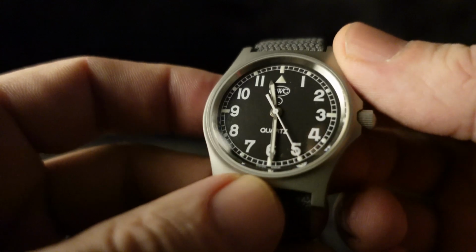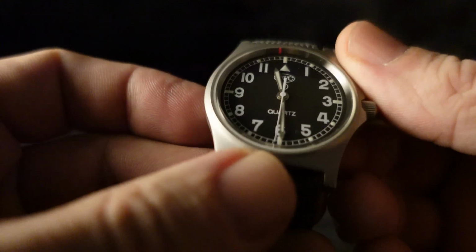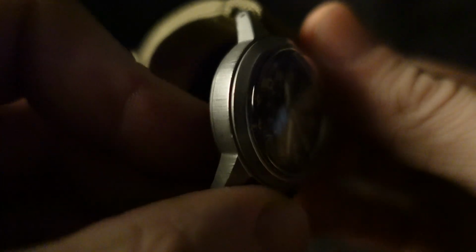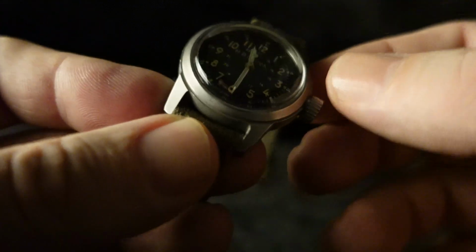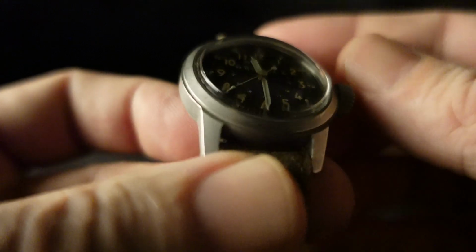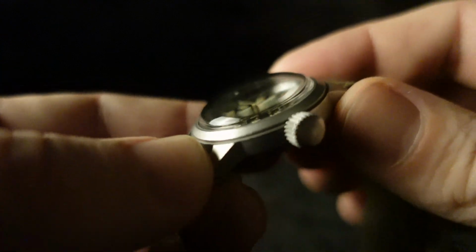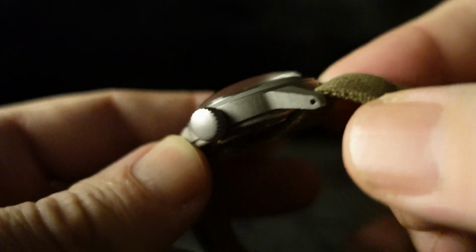Alright, so for each category that I'm going to go over, I'm going to give each watch a score from 1 to 5, 5 being the best, and 1 being horrible. And the first category is case. For the A17A, we see that it has a nice brushed case, very solid. These are an upgrade to the A11s, so they are parkerized, which is a process that avoids tarnish and some other stuff that I don't recall right now, but it's an improvement. I'm going to give this case a 5 out of 5. It is just solid. This case is a little tank.